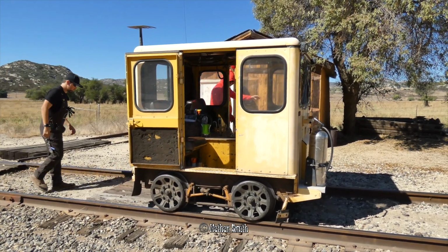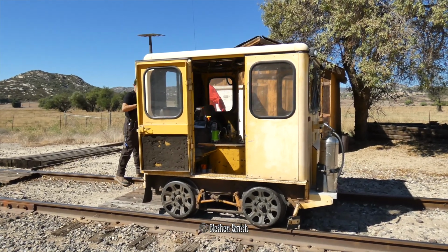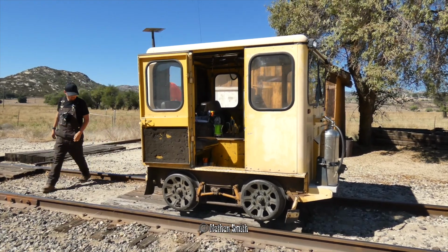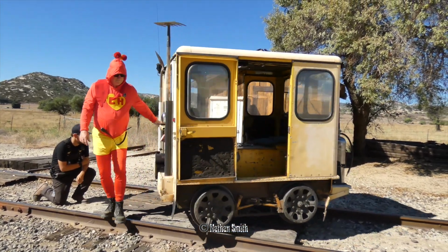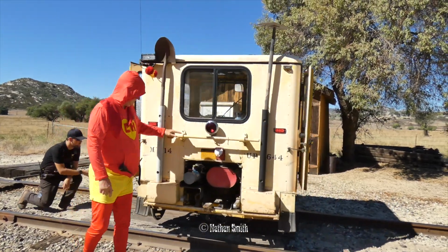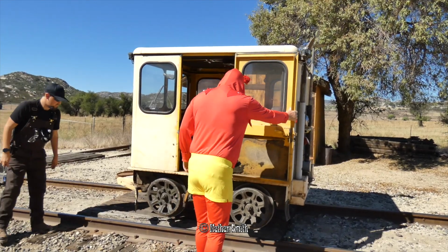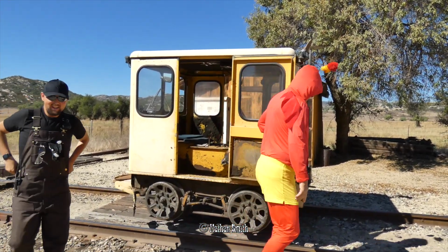All right, let's watch this action again as they spin the speeder back around. That first part is very uplifting. And no, you don't have to be a superhero to spin the speeder.